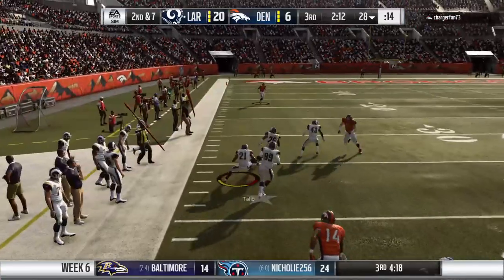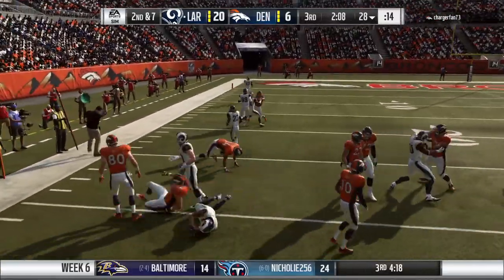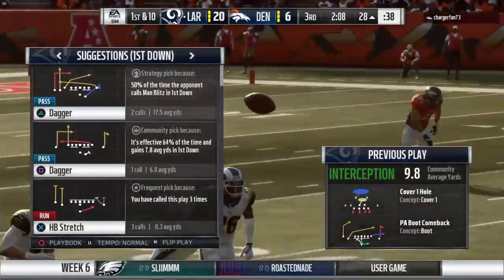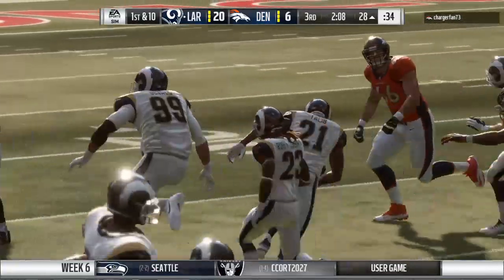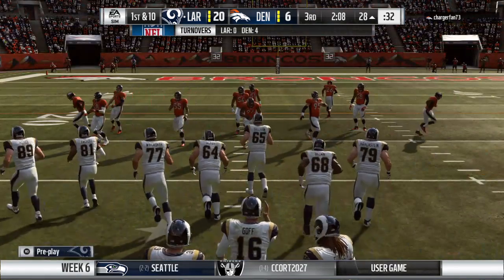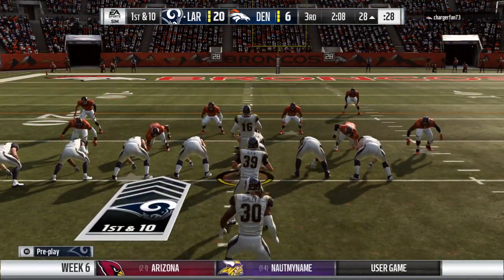He rifles one that's intercepted. Picked off by Aqib Talib. And this return is going to be halted right around the 28-yard line. When we talk about Aqib Talib, technique is not the word that comes to mind, but don't worry about that. This guy anticipates as well as anyone in the league, and he did just that, picking off another pass.